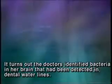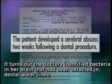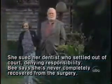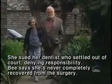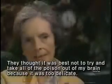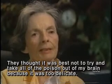It turns out that doctors identified bacteria in her brain that have been detected in dental water lines. She sued her dentist, who settled out of court denying responsibility. Bea says she's never completely recovered from the surgery. They thought it was best not to try and take all of the poison out of my brain because it was too delicate.